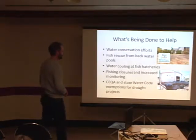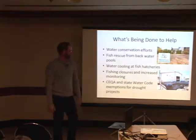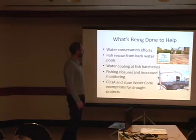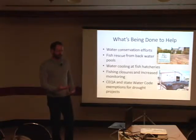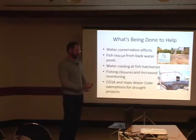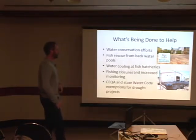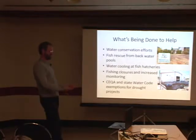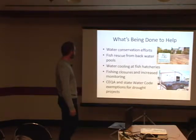So volunteers will go out and pick these fish up, literally, and move them over to the main water channel. There's also fish rescue, like I was suggesting down in San Joaquin, where they're finding these spawning or migrating salmon and having to take them out of that water to a cooler spot just to keep them alive before they can bring them back to the hatchery to let them breed and rear their eggs.